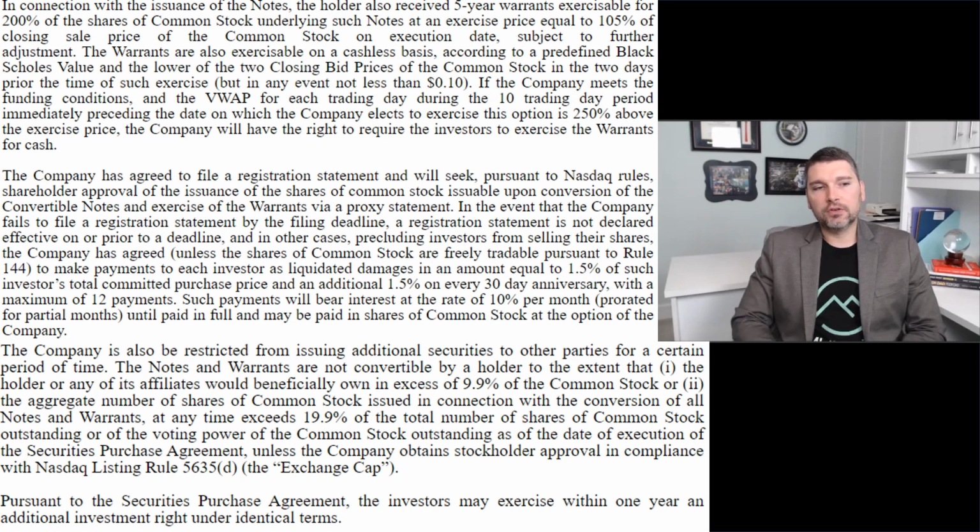The last section here talks a little bit about the notes and warrants. Again, they can be converted by an individual holder. However, they cannot own more than 9.9% of the common stock. This is something that has been in previous SPAs, but now it's even more important because of the shareholder rights agreement that was put in place. And this was back, I believe it might have been May 13th. But for that specific date, there were two triggering events. There was a flip-in event and I believe a flip-out event.